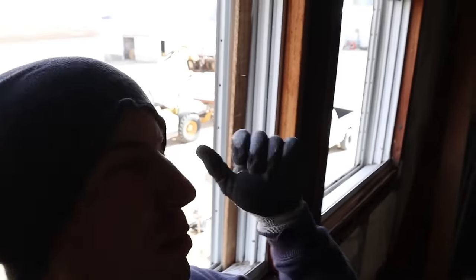This machine behind me is referred to as a telehandler in this area. What is it called where you guys live?